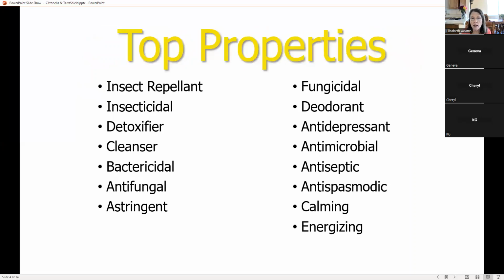The top properties are it's an insect repellent, insecticidal, detoxifier, cleanser, bactericidal, antifungal, astringent, fungicidal, deodorant, antidepressant, antimicrobial, antiseptic, antispasmodic, calming, and energizing. And just the top properties, I love being able to say because it is compliant to say properties. And just by looking at that, you can see a lot of things that it will do. And I can remain compliant.